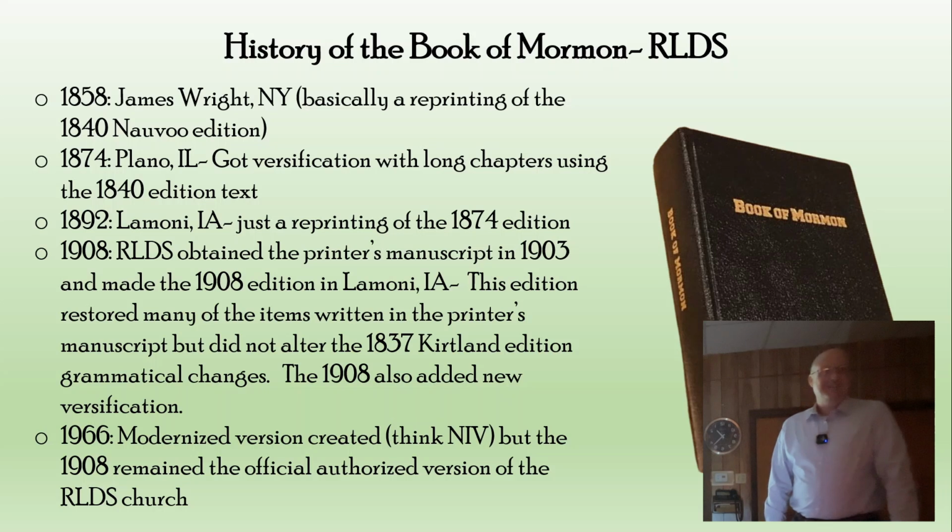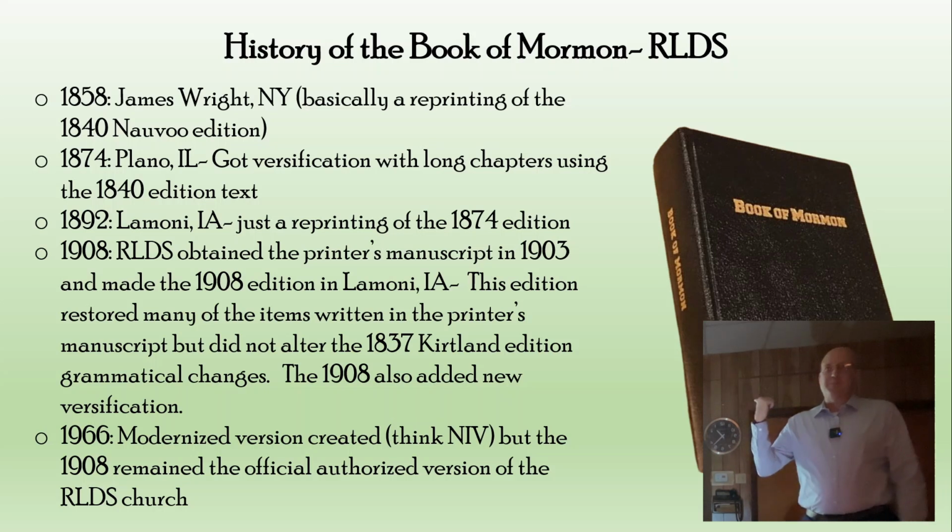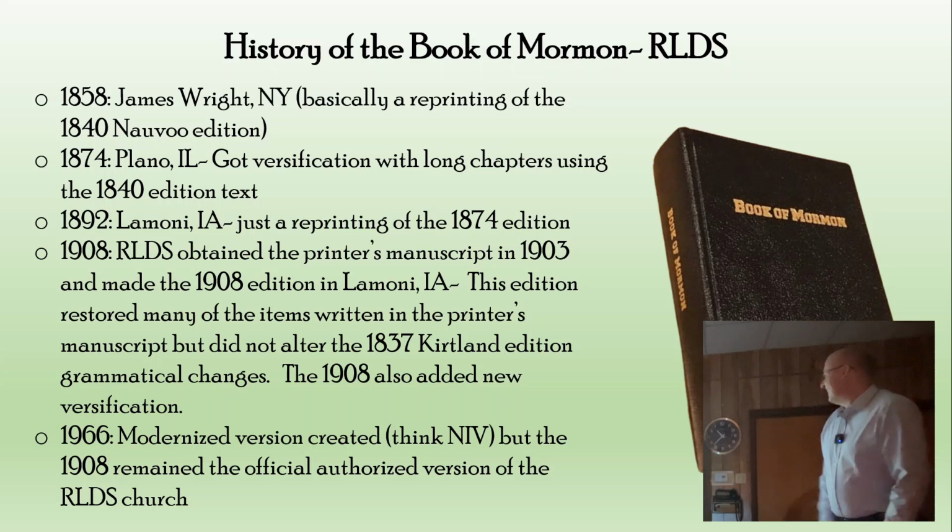It truly made meaning differences. Remember that I put up the Satanic Bible last time, where it said "Thou shalt commit adultery"? That's the Satanic Book of Mormon. So don't read that one.